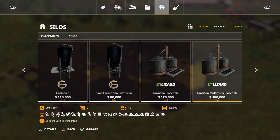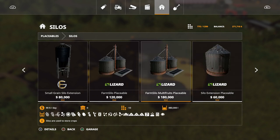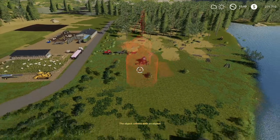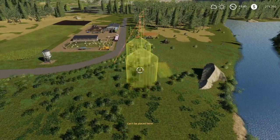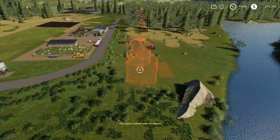There it is. Now, I know there is a multi-fruit silo that you could place, but, well, we're going to keep all the straw and stuff in its own. Now, why is it... It doesn't like something in the ground here.